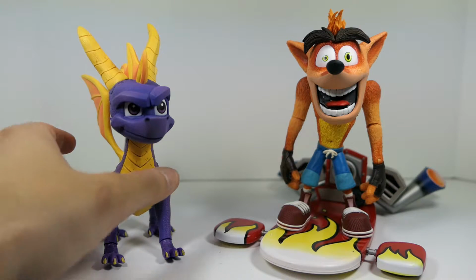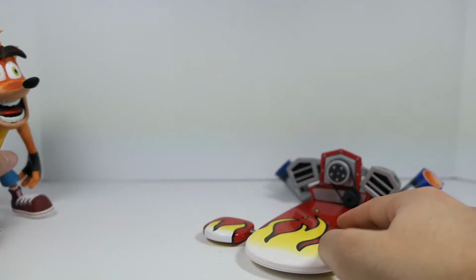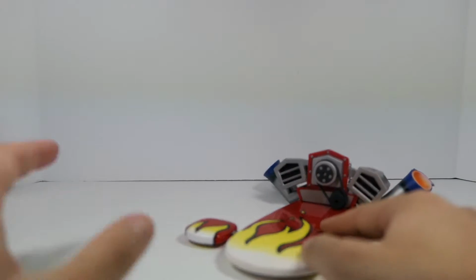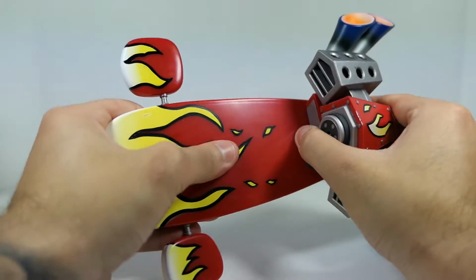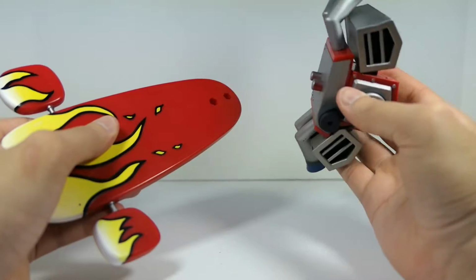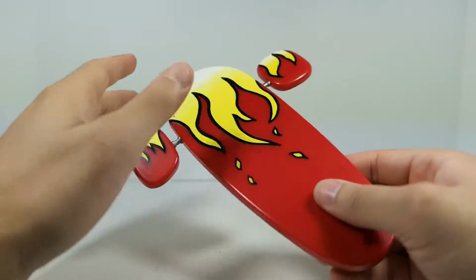So let's start with Crash. I'm going to take Spyro and put him to the side for right now. And then we'll start with Crash, and we'll start with his actual little hoverboard right here. It is painted very nicely. There's some minimal assembly required right here. You take this little engine part and just pop it in right there. But we'll take a look at the actual board itself.